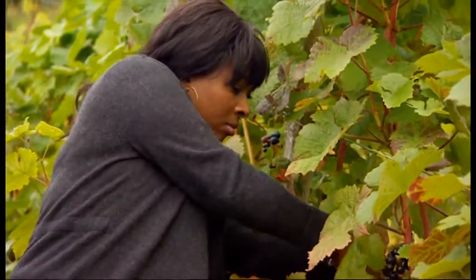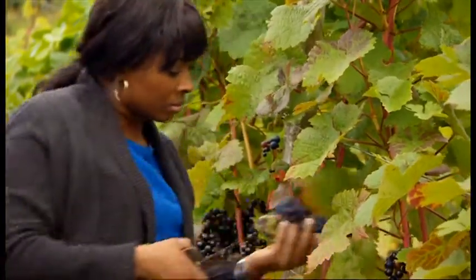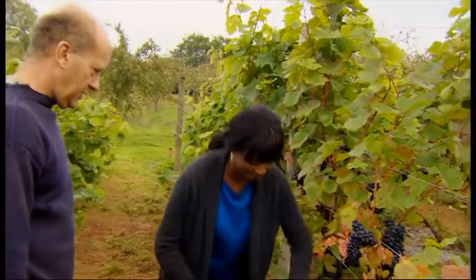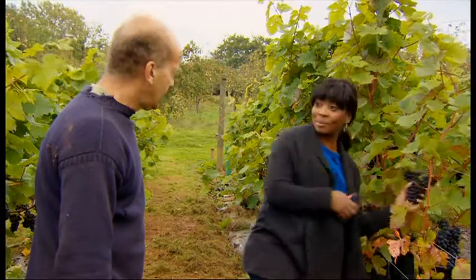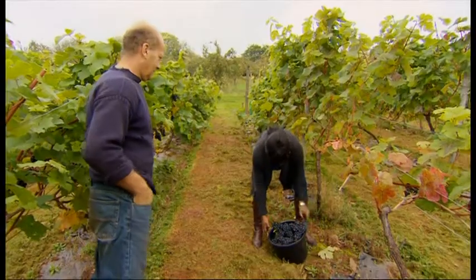Good. That's a good bunch. One bucket, 5 bottles of wine. One bucket, 5 bottles. That's not bad, is it? I am pleased with that.